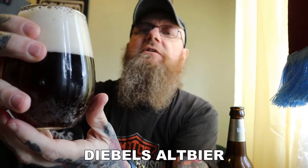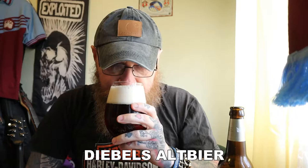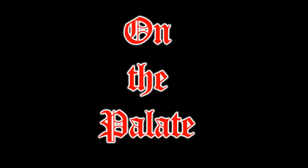There it is in the glass. Typical Altbier colour. That is a dark chestnut colour. There's a lot of carbonation on there, that's given it a three finger head. And on the nose, out of the glass, not a great deal. Very, very faint caramel malt. I'm hoping this is going to be one of those ones where there's not much aroma, but it tastes absolutely amazing. Let's see. Cheers.